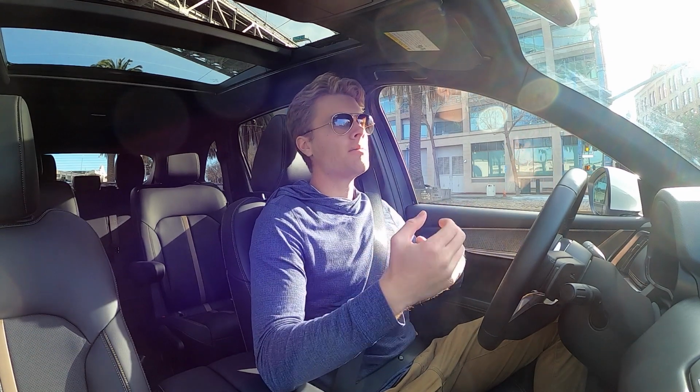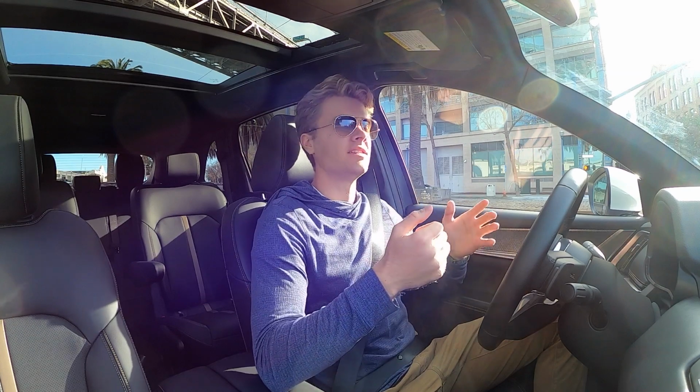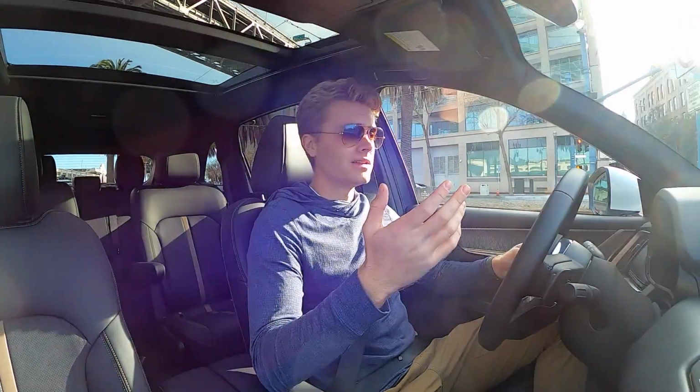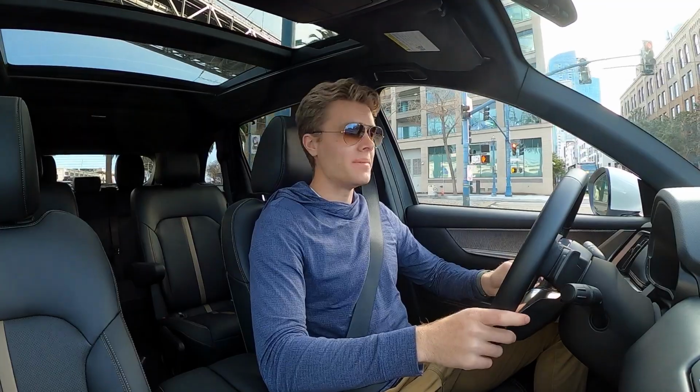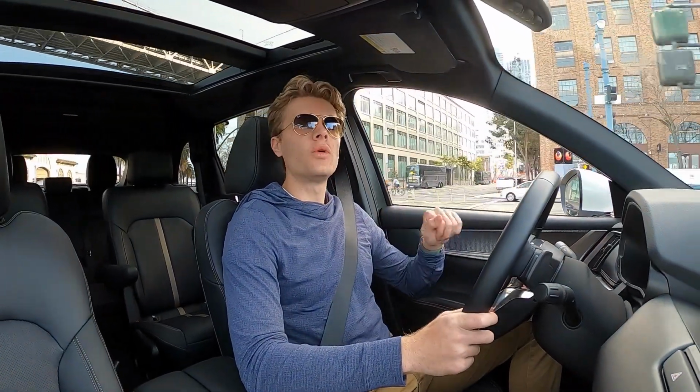Yet it isn't compromised by a sluggish powertrain ever. This is still a very powerful vehicle with 320 horsepower, and I like how it's delivered. It is very punchy and it really does get up and go. And I've been averaging 38.1 miles per gallon, which is pretty good for a 3-row midsize SUV. And I think this is the one to get.